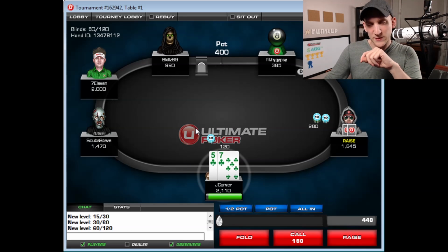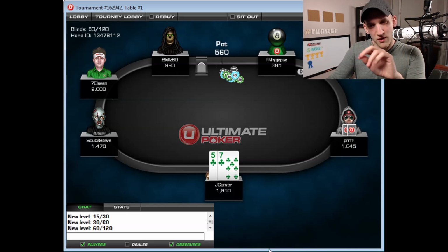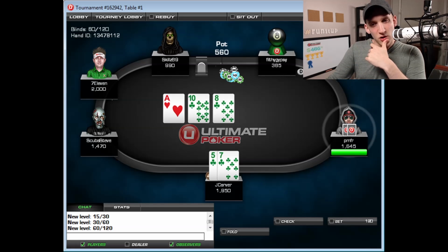And this particular hand folds around to PMFR, who decides to raise. I think calling is fine. We could also shove once in a while, but I think calling is the way to go. We flop a puppy dog feet draw.